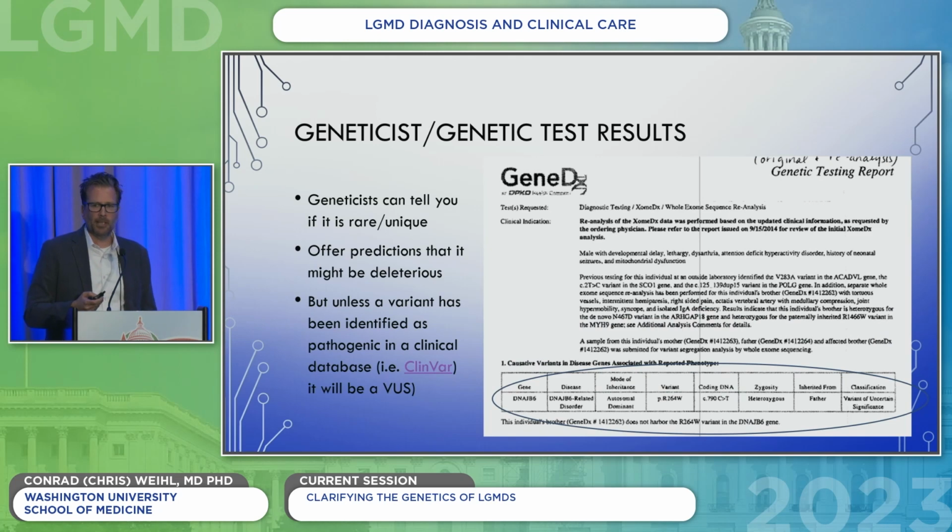But this is another example of a patient that came to me with a genetic test report telling me they had limb-girdle muscular dystrophy, and they had a variant of unknown significance. The patient needed to be examined. The patient didn't have limb-girdle muscular dystrophy. The father actually had the same variant, and he didn't have any evidence of limb-girdle muscular dystrophy. So really, we need to be working together.